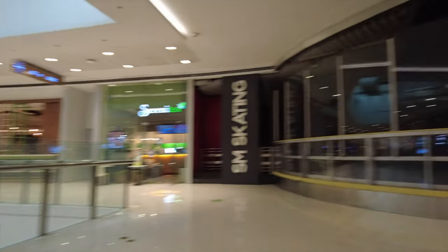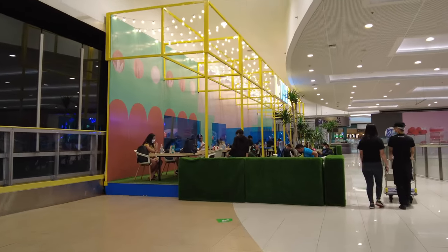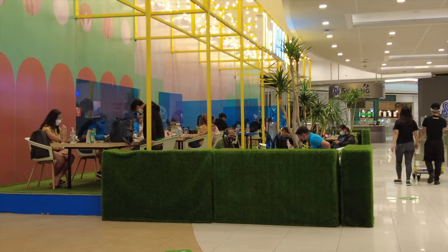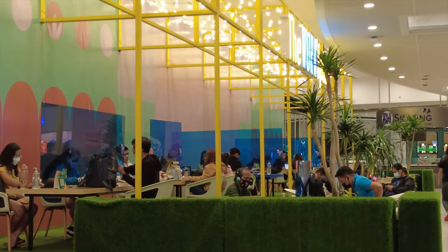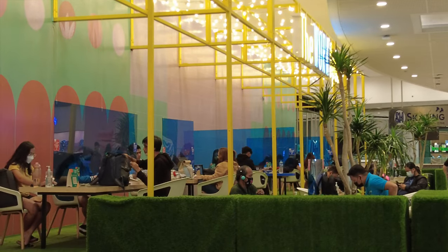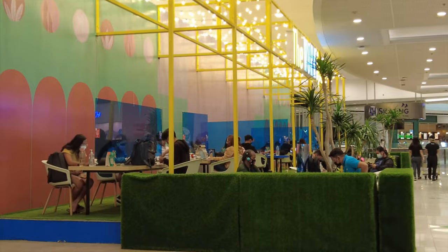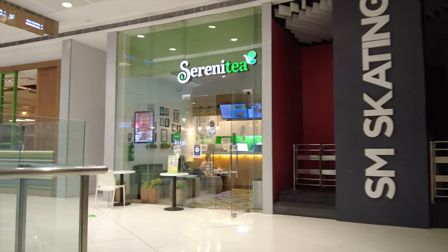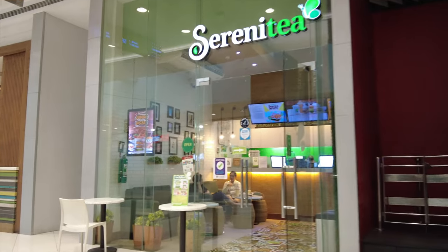Definitely a good option rather than staying inside an expensive or high-priced cafe. So this is definitely a good option if you just really want to sit down and work for maybe a few hours or even for the whole day if you like. And after the skating rink, there's Serenitea.